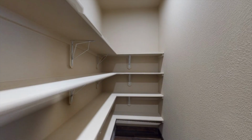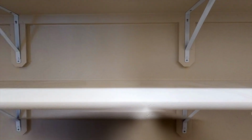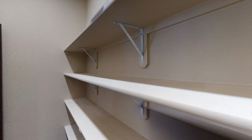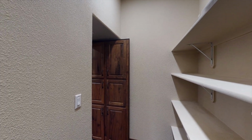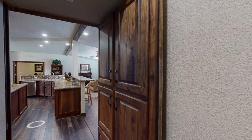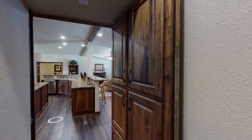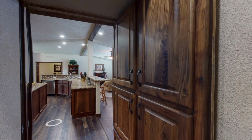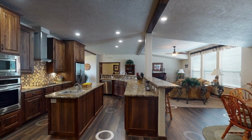Or if you want to, say someone was breaking into your home and you wanted to hide from them, you could definitely just go in here and shut it. I'm pretty sure they wouldn't be walking around in the kitchen looking for food, but who knows. But yeah, that's a pretty cool addition to the home. But anyways, let's take a look at the rest of this massive kitchen.